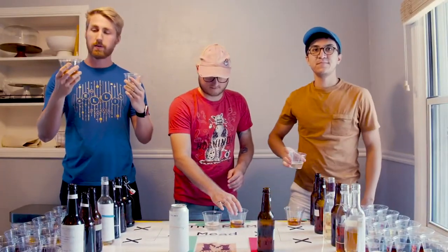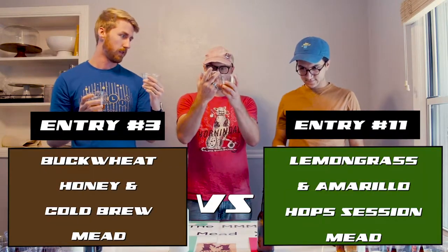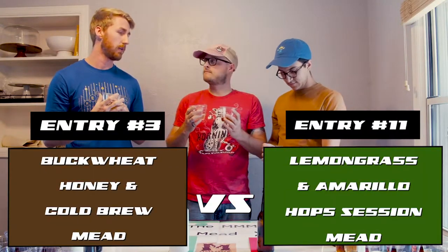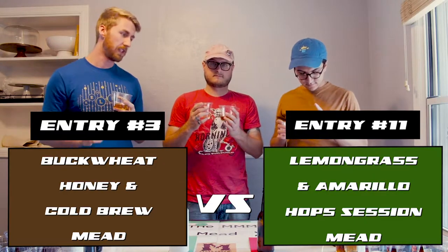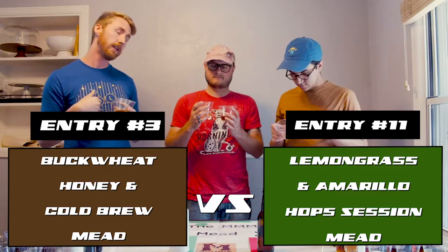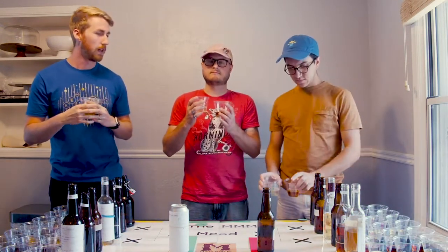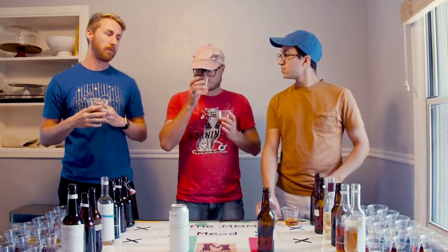Okay, we got two meads here. We have number three versus number 11. Now, I'm not going to tell you what these are unless we really need to know. Part of this is for the people watching who have submitted things to see how accurate they are with this. It's kind of like our palate expanders. Of course, in the future, we'll talk about it more. Honestly, I don't remember everything that was submitted, so.